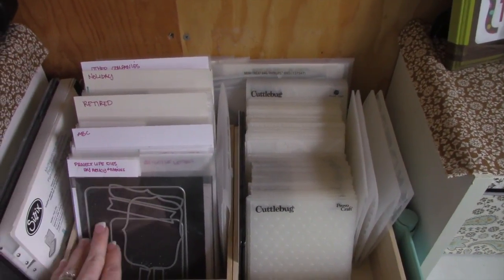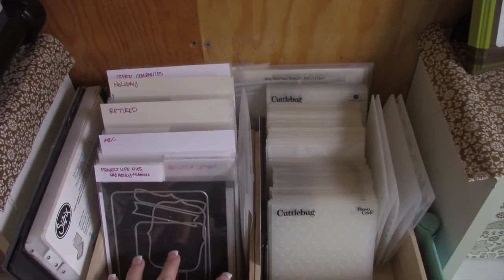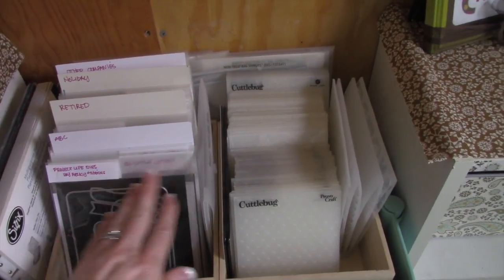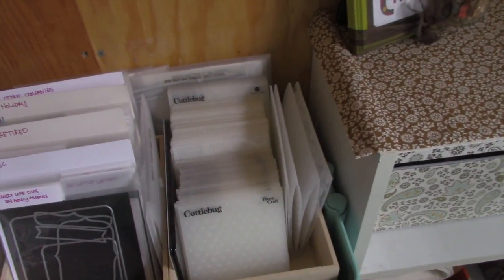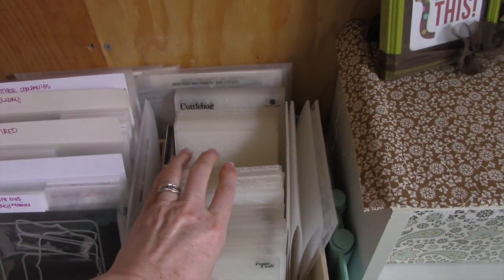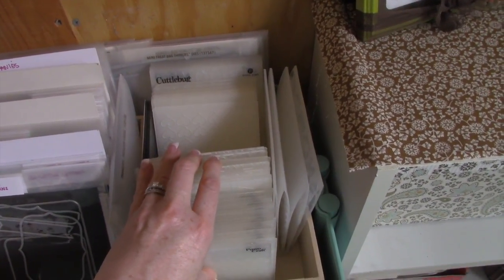If I buy a Framelit set, I'm going to keep it forever. If I don't feel like I'm going to keep it forever, I really don't even purchase it. So that's my rule for those. And then embossing folders are the same way. If I buy it, I'm going to keep it. So I don't care if any of these are retired. I use them on projects, I'm sorry. And I'll just try to say in my video if it's retired or not.